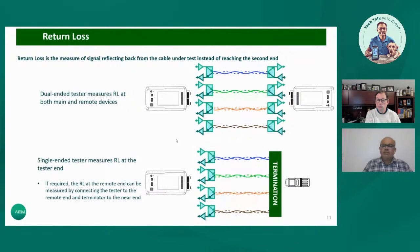Similarly, measurement of return loss is done. Actually, return loss is measured in not so different ways between the two configurations, because return loss is a measure of signal that reflects back when you send a signal from the tester unit. So the only difference is that while the certification tester measures return loss at both ends of the cable, the NSA or Qualification Plus measures return loss at one end of the cable.